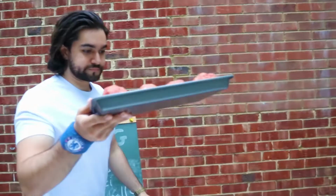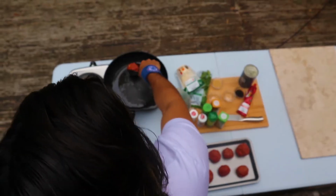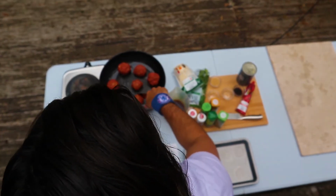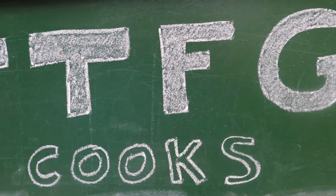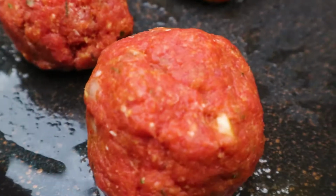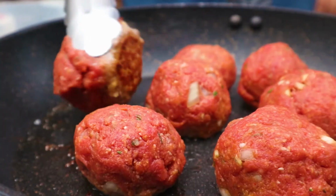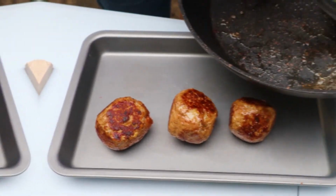Okay, so the 20 minutes are up. We want to get some oil into the pan, stick on a high heat, and brown off the meatballs. And once they're browned, we want to set them aside. Let's get cracking with the sauce.